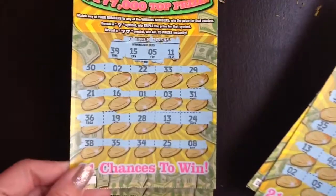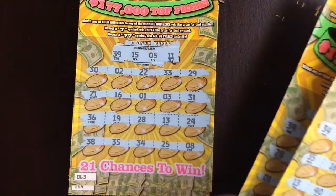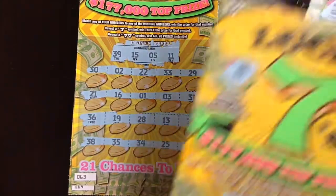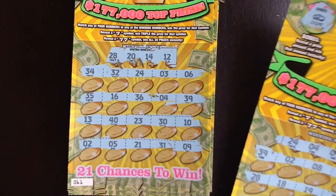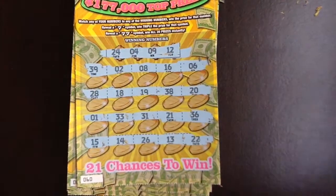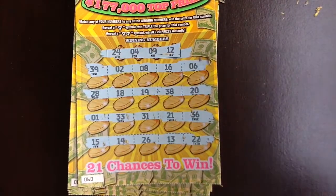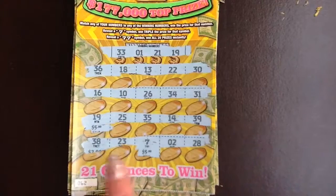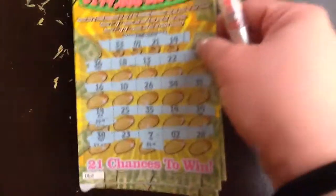Nothing there on the bonus. Nothing there. Nothing there on the bonus. And nothing there. So the only thing we got was $20. Because this right here is a triple and then a five. So we got $20. We're still in it. We are still in it.